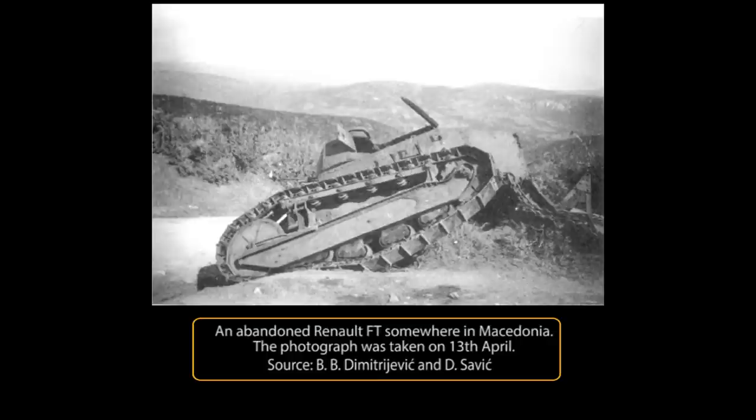The history of the 2nd Company, which was stationed in Zagreb, is not completely clear. While it did not see any action, the precise location of its vehicles during the war is unknown. The main theory is that they never even tried to move from their base. The problem is that German documents after the April War do not mention any tanks being captured in Croatia.